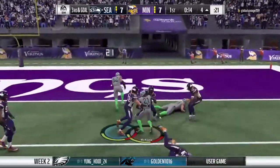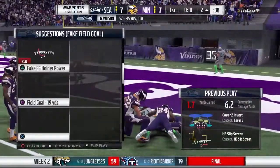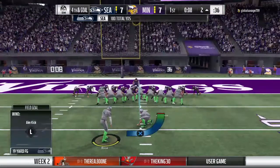Throwing is Wilson. This will be caught just inside the 10. And he's able to get it down to the 2-yard line. Able to hold it to just 2 yards, and now it's 4th and goal.